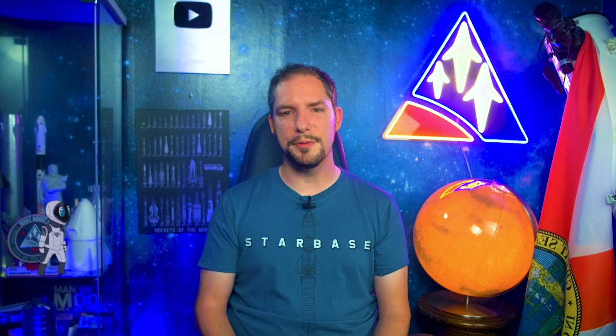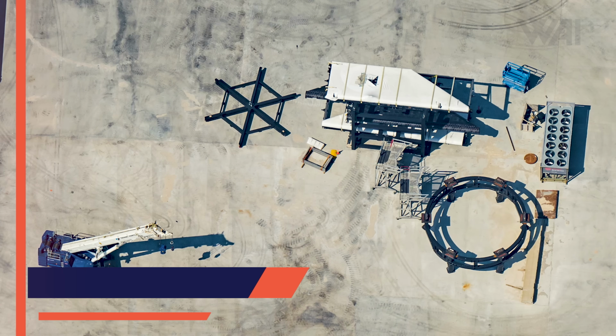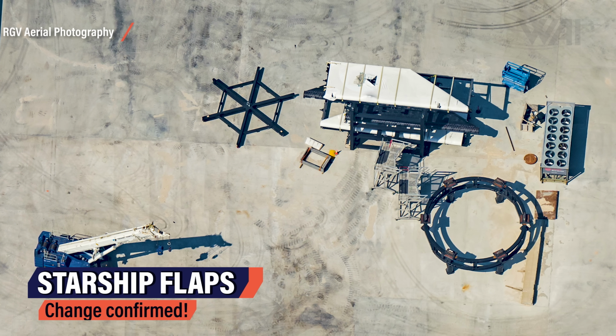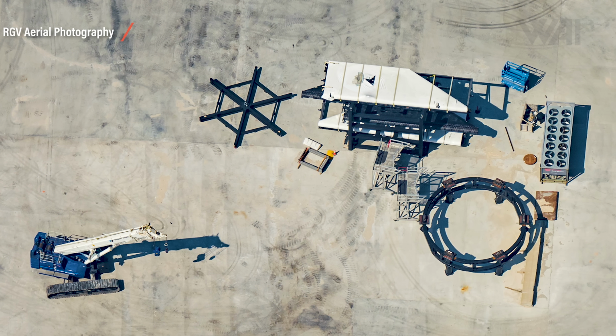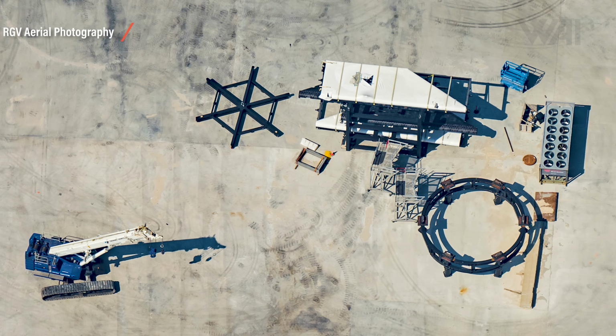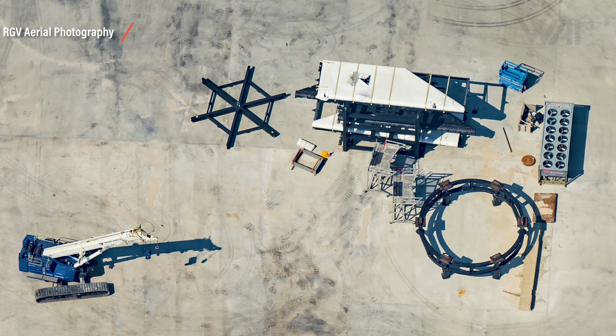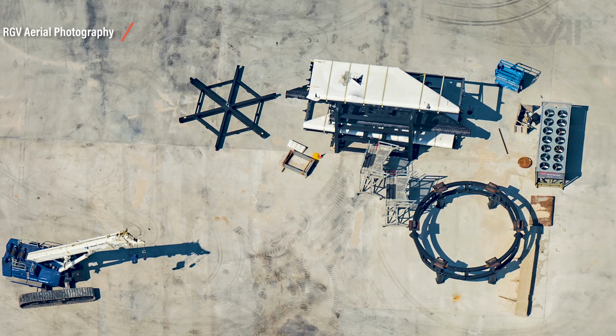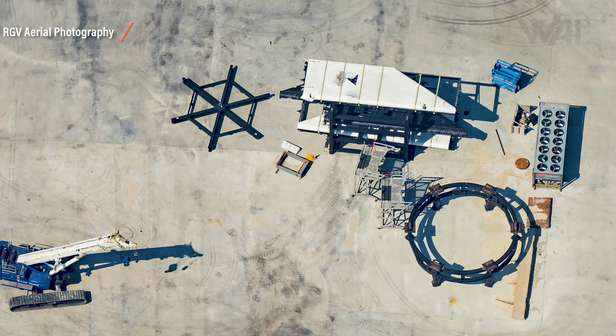Another redesign has recently taken place as well. Starship is changing shape. One of Mauricio's recent pictures has stirred some uprising amongst the Starship fanbase. What you're looking at here is SpaceX's current stash of Starship flaps. The white ones are flaps without TPS tiles, and the black ones in between are those with. They are meant for Starship number 20 and for the orbital flight.